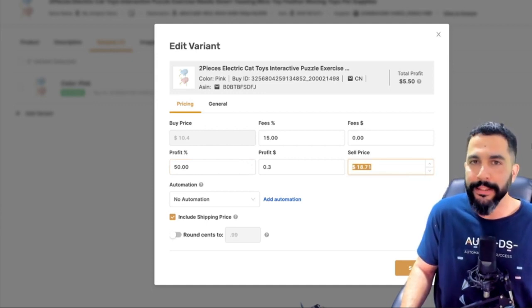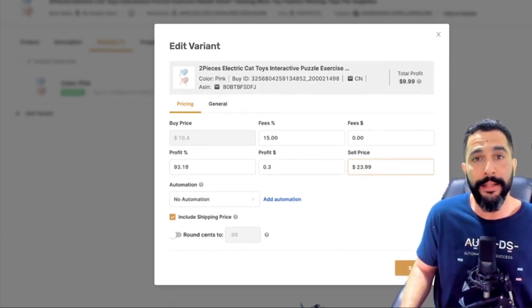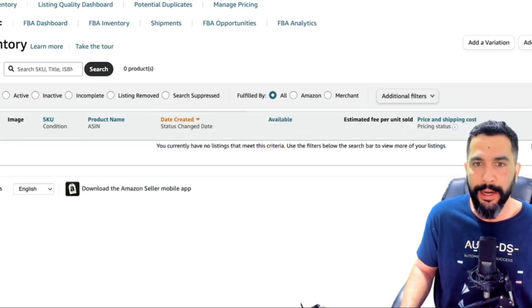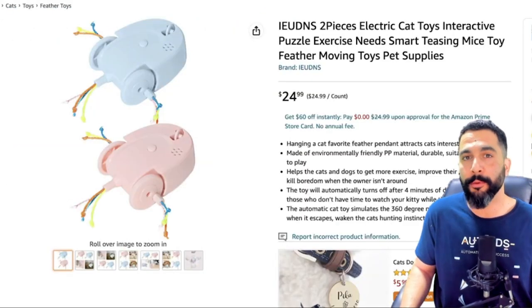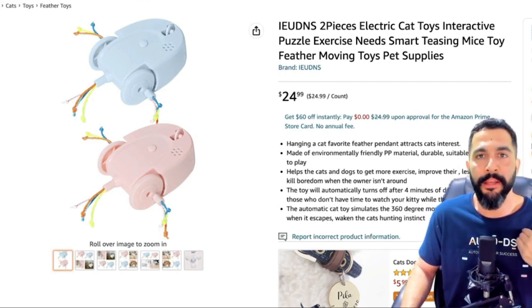I don't need to be at $18.71. I can easily be at $23.99 because that seller was selling at $24.99, I believe. Being $1 cheaper is going to put me at the top of the buy box, meaning all of the shoppers who see this product are going to see me first as the seller.